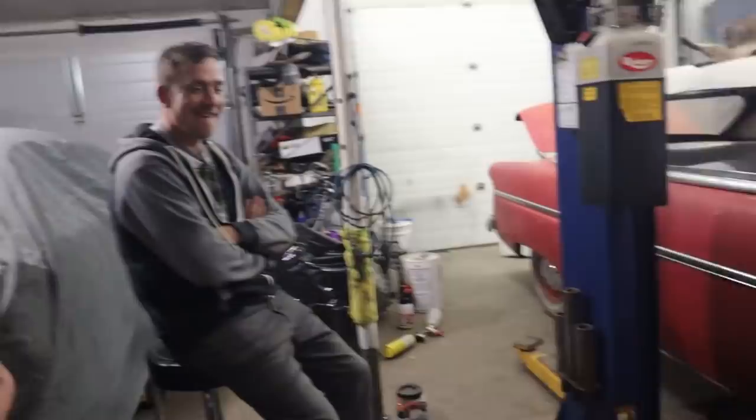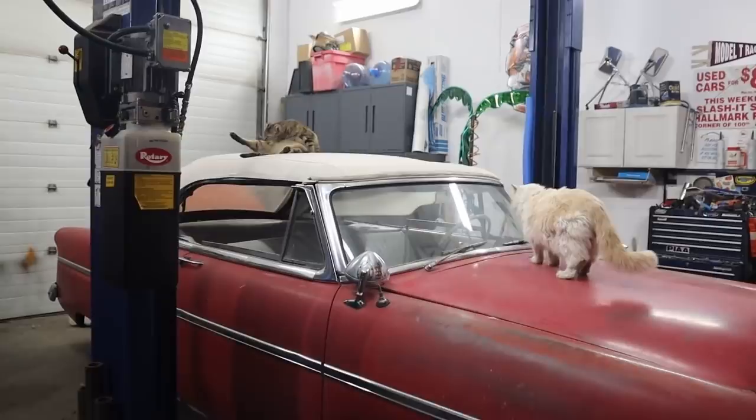Whatever, you don't paint it if these cats are just going to live on it. Yeah. Dude, we don't paint anything now. No. See, it's a perfect excuse. Yeah. I can't paint it. Fucking cats. Yeah.